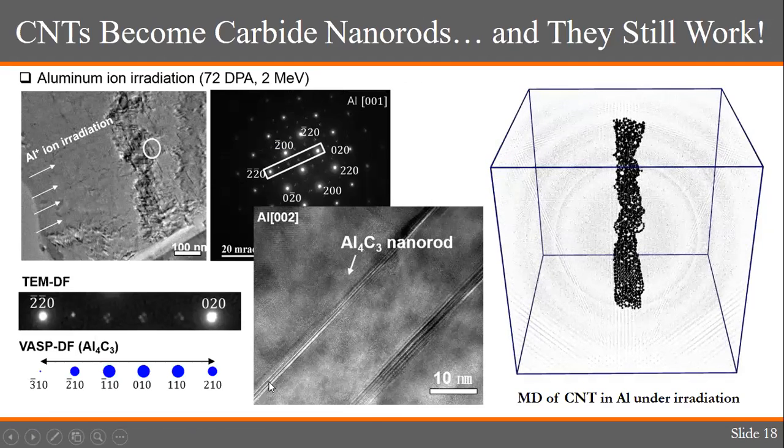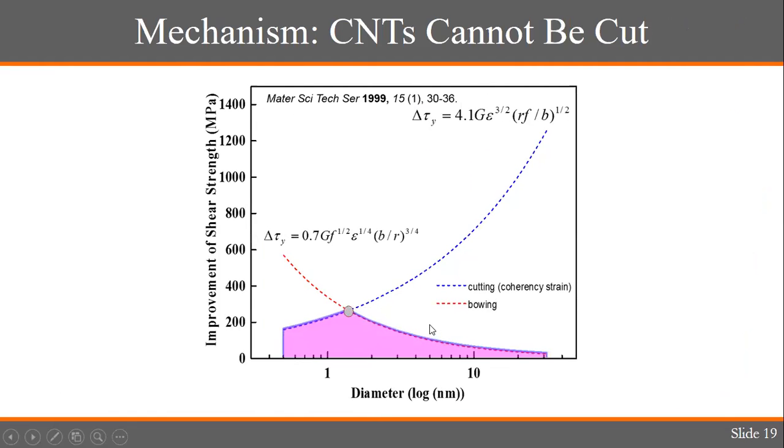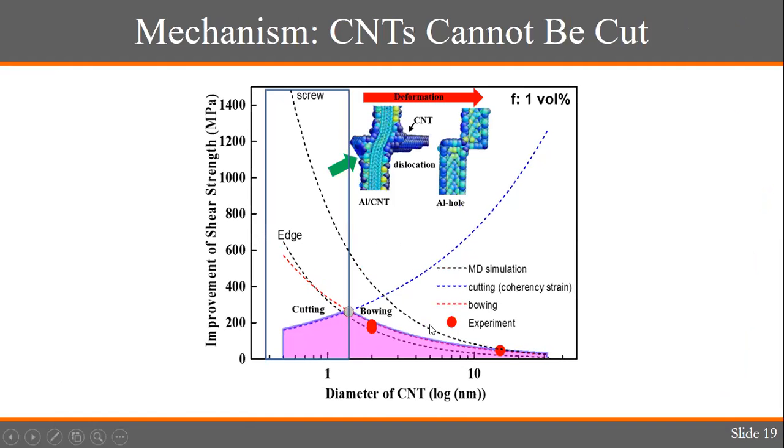We can see the carbide of the carbon nanotube, about 10 nanometers in diameter. And this 1D aluminum carbide can still act as a defect sink. So even if a phase transformation happens, it doesn't violate our previous observation. It also plays the same role. And when we look at the mechanism, the carbon nanotube doesn't have any cutting mechanism, so the mechanical properties can be high, and also at higher temperature it resists any kind of deformation. So this mechanism is special compared to other precipitates and other 0D particles.